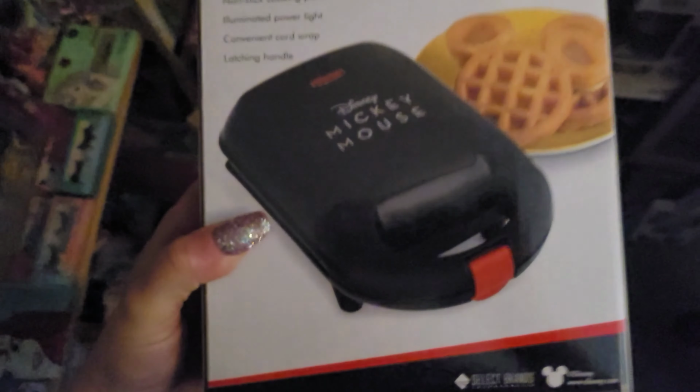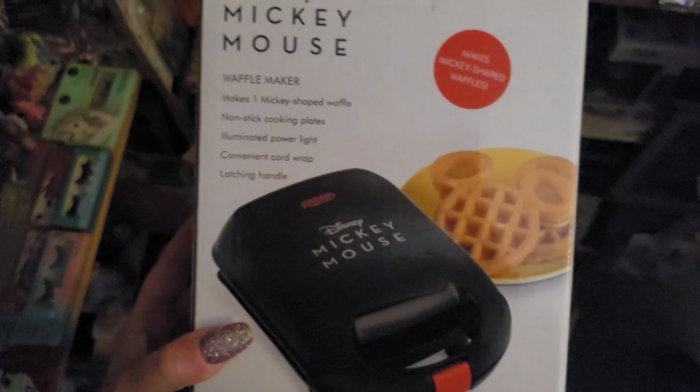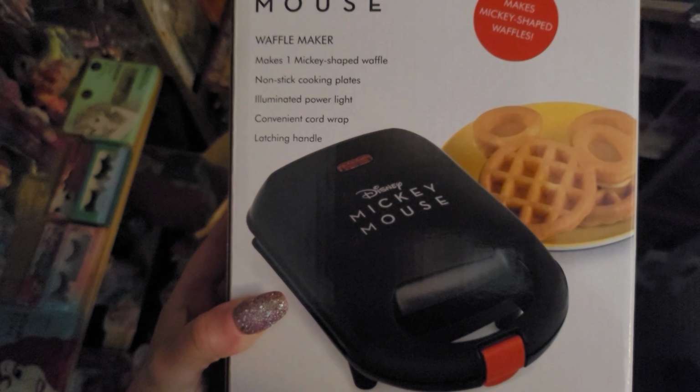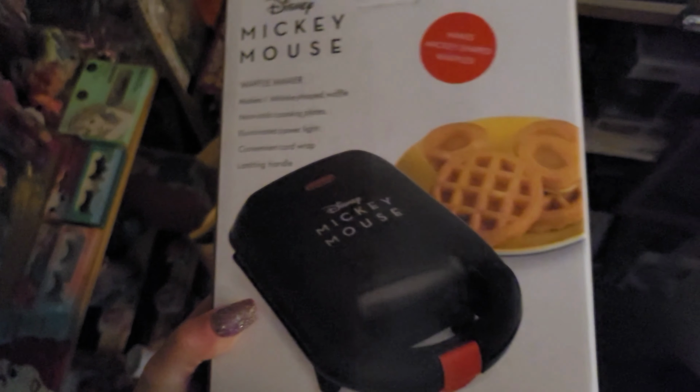So the other day I went to Primark, got a few things. As you know, the other day we tried the pancake one. So we bought this waffle one. It was, I think, £22, and it makes one Mickey-shaped waffle. So we're just going to try that now.